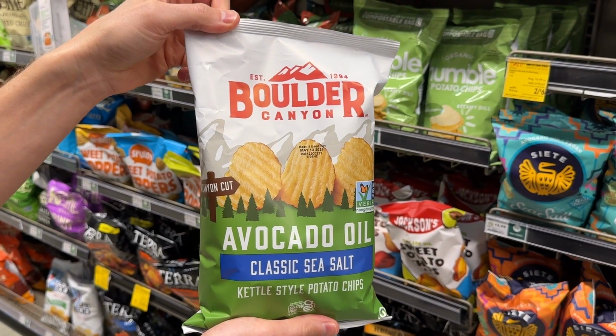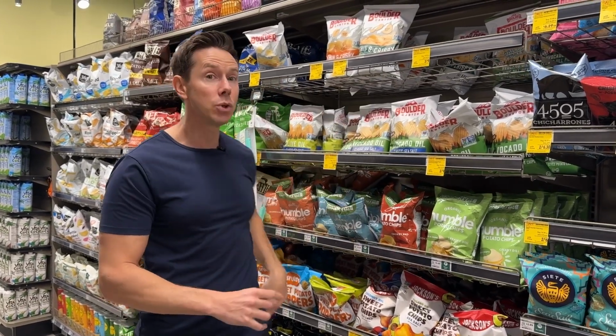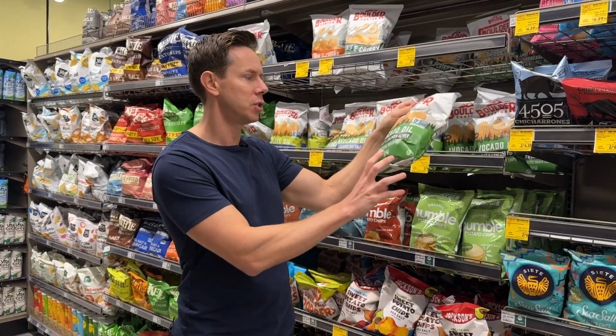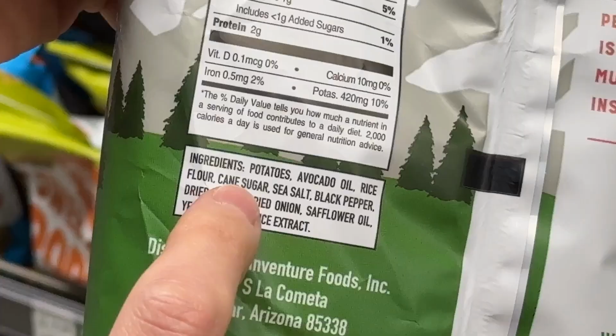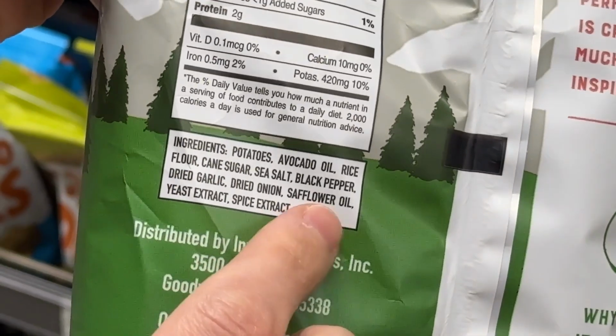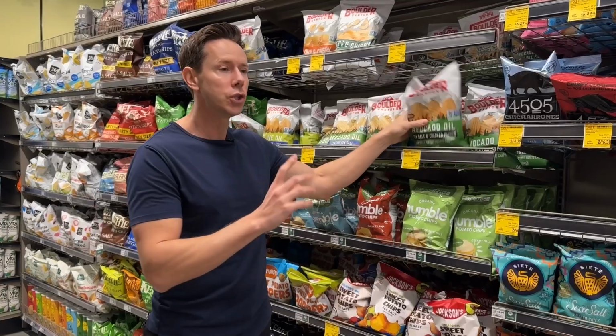Or Ruffles have ridges, they do, but also horrible ingredients. Boulder has ridges and is cooked in avocado oil, but this is why you read ingredients or scan it with the Bobby Approved app. I like sea salt and cracked pepper, but when I read the ingredients, they also put cane sugar and safflower oil in there, so no to that.